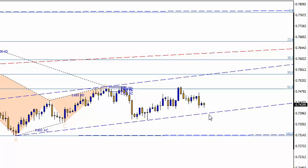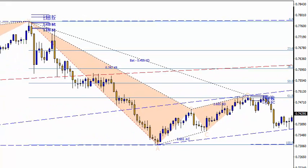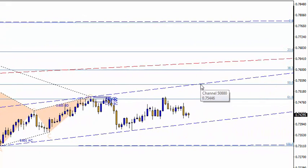Okay, but you never know what the market might do. So this is what we're going to do. Should the Aussie dollar come to this level here, where the 50% retracement of this big downfall is, then we will sell. How's that?